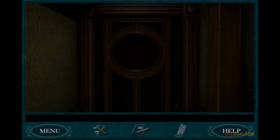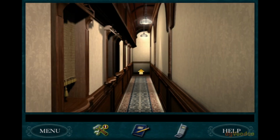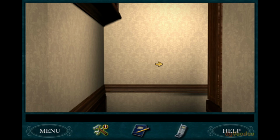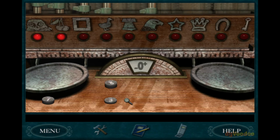Let's get to it. A 4 and a 1, or 5. And then... That square and that duck look very familiar. A 2. Can we get a 2? With the... We can't get a 2, but we can get a 5.